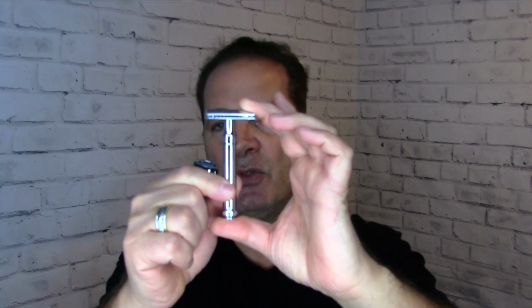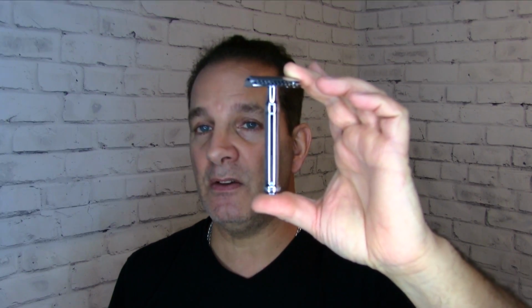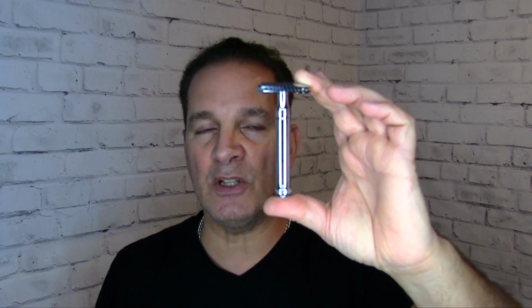Some people will say this is too slippery, but in my opinion, I don't shave with shaving cream on my fingers, and if my fingers are just wet with water, I have no trouble gripping it whatsoever. These, the first 2 I mentioned, are mild to medium shaving razors. I'd say more medium shaving.